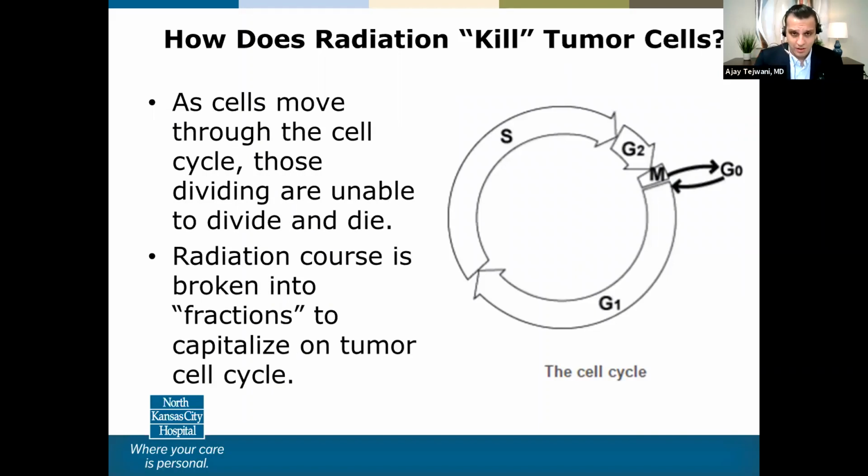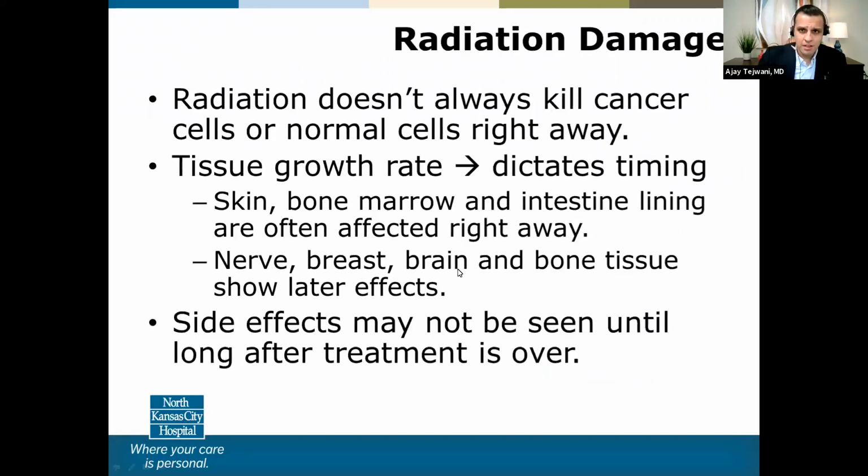Now, going back to our science classes from grade school, tumor cells often move through various cell cycles as they generate and reproduce. So radiation treatment is often broken up into fractions to capitalize on this, meaning that as cells go through their cell cycle, they're hit with radiation at different times. Radiation doesn't always kill cancer cells or normal cells right away. A tissue's growth rate often dictates the timing of the radiation damage. So for example, our skin and our intestine are often regenerating all the time, hence radiation can impact them more. Side effects may not be seen until long after treatment is over. And so that's something that we'll talk about in the side effects.